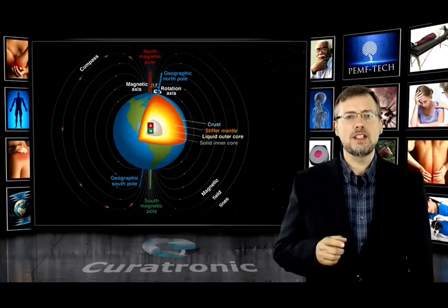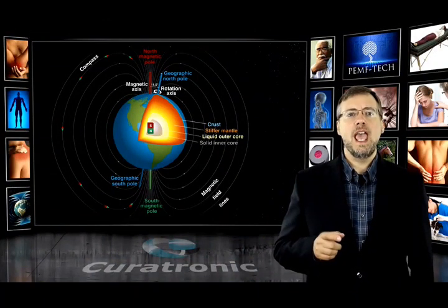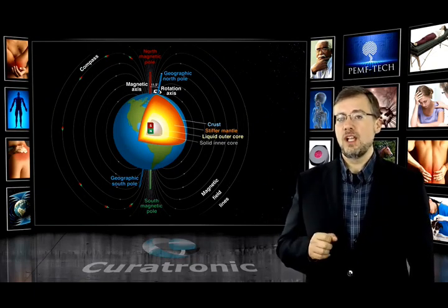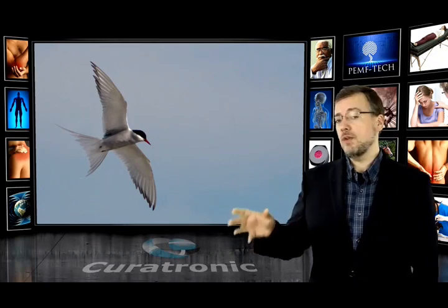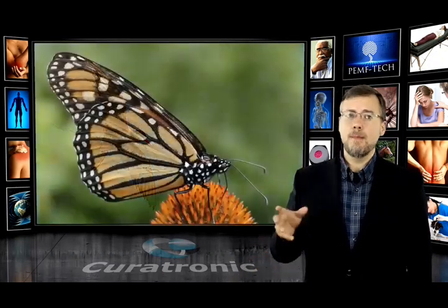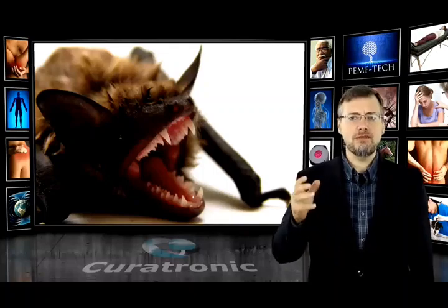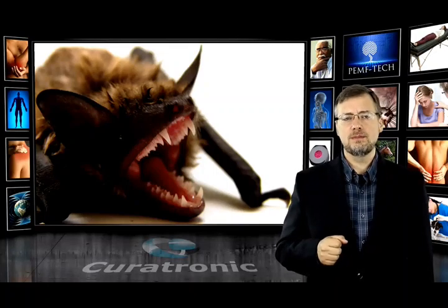But we're not alone in this method of navigation. Animals also use magnetoreception for navigation. The Arctic tern, for instance, travels 71,000 kilometers or 44,000 miles round trip from Iceland and Greenland to the Antarctic. Monarch butterflies migrate from Canada to Mexico, covering thousands of miles over generations. And certain bats use magnetic fields for orientation.